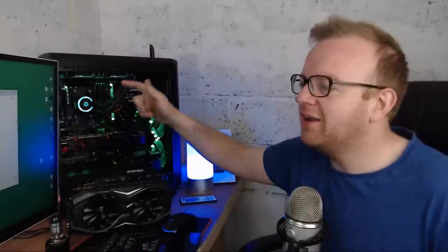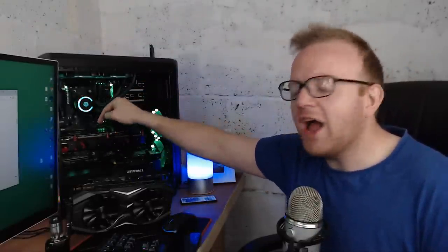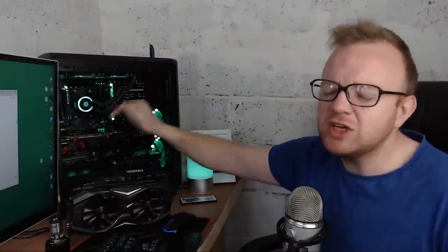The reason why it's 400 euros is because it's got HBM2 on it. It costs a shit ton of money to make. The die on it is about twice the size of the die on this. That's why it costs that much money to make, because it's just too expensive to manufacture. That's why it's costing so much now.